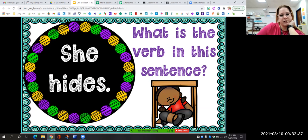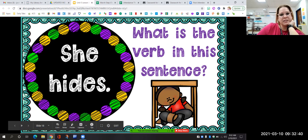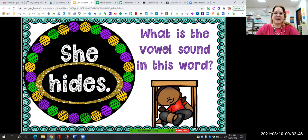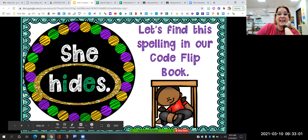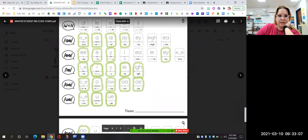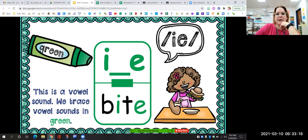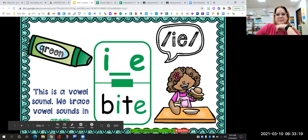Here is our third sentence. She hides. What is the verb in this sentence? Hides, yes, hides is the verb. What is the vowel sound in this word, hides? It is the I. Remember with the I consonant E. So here we have the I sound with I consonant E, like in the word bite. All right, so I consonant E, like in the word bite.